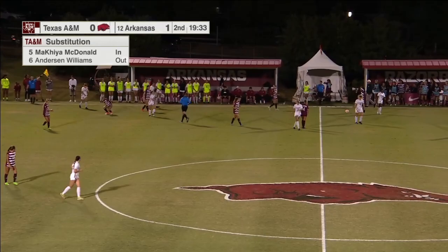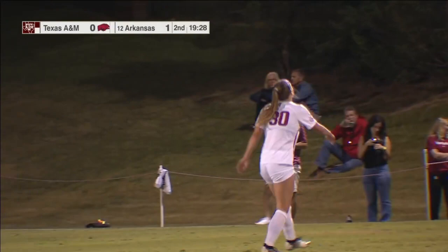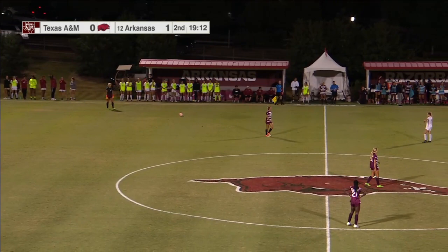By the way, speaking of Pensacola, to everybody in Southwest Florida, it looks like Pensacola has largely avoided anything but some rain from Hurricane Ian. Thoughts with everybody down there. Absolutely. As this collision from Shepard and Dumond leads to a free kick for A&M.